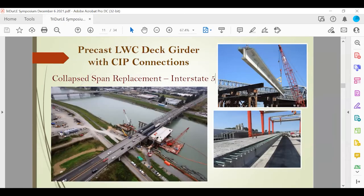Moving from that concept to another concept, we had a bridge that collapsed as a result of a truck collision into the bridge. It was a span of a four-span truss bridge that failed due to the accident. So we had to replace this bridge in two phases. Phase 1 was on I-5 traffic, north-south near the Canadian border. So we had to open it to traffic using a temporary bridge, as you can see here, within a couple of weeks. And then after that, we had three months to build the bridge, move out the existing bridge and put the new bridge in.